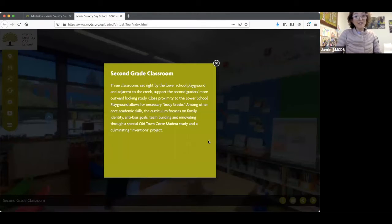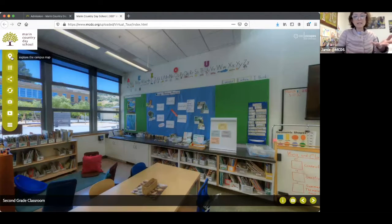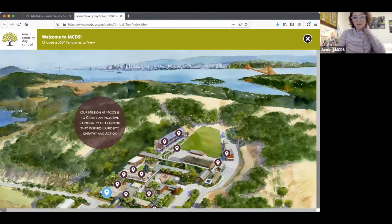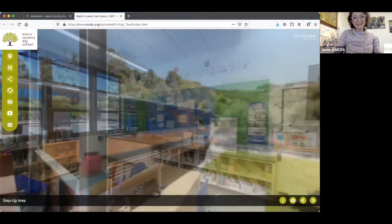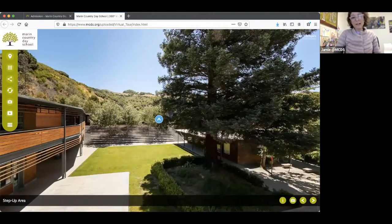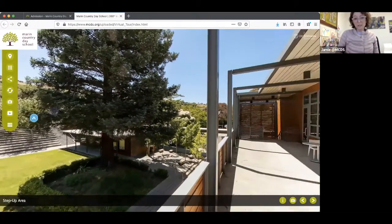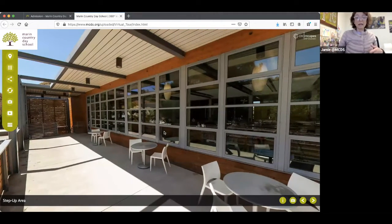Another really fun way that we were able to use the Circlescapes tour this year is, because of the campus that you see and how much outdoor space we have, we had this really amazing ability to host socially distanced, self-guided family tours on Saturdays. So for about 12 Saturdays during the season, we allowed prospective families to sign up in staggered 10-minute increments to come and see the campus.